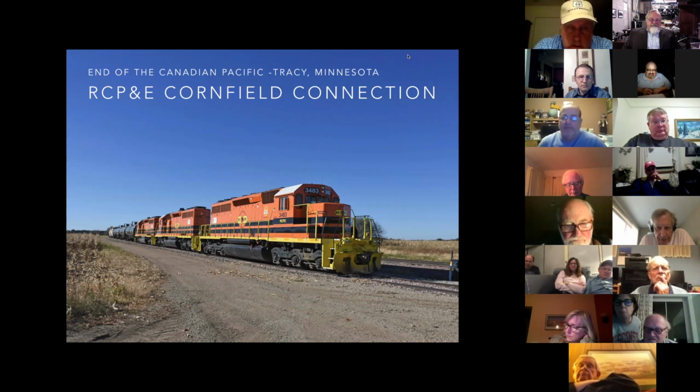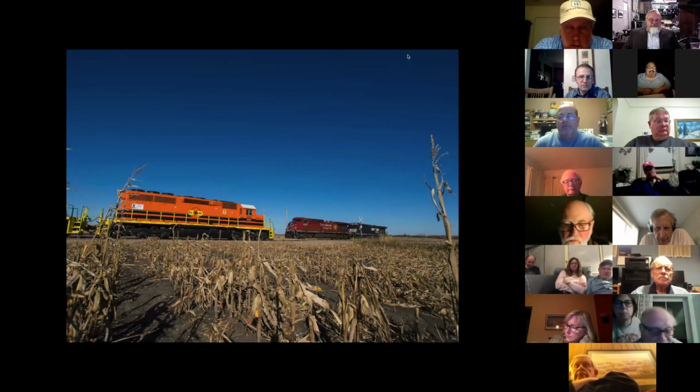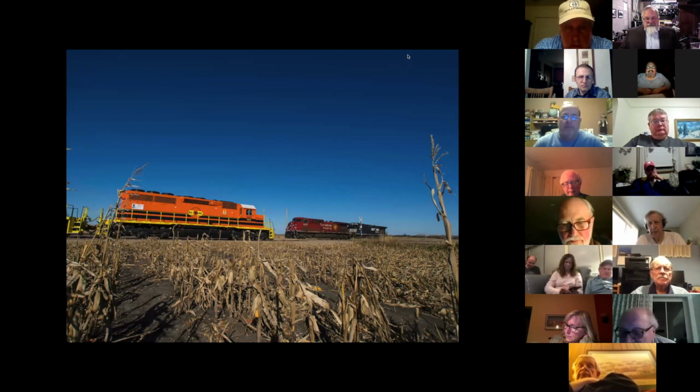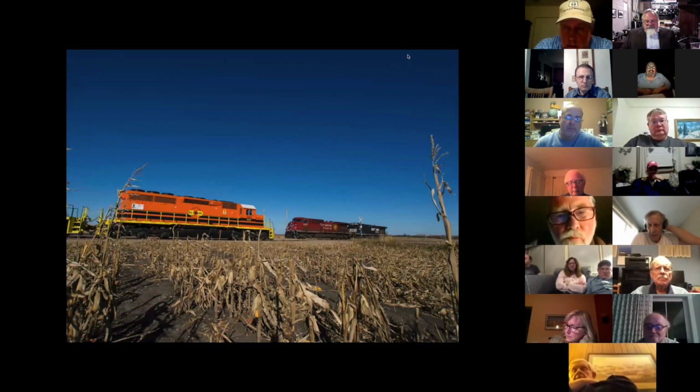So here's what it looks like. It's literally in the middle of a cornfield, and by now the power had cut off. They take it into Tracy. This is all at Tracy, Minnesota. If the power is running elephant style like that, they turn it on a Y. And the Y is the remnants of another branch that used to come off at Tracy.